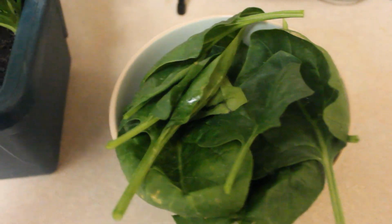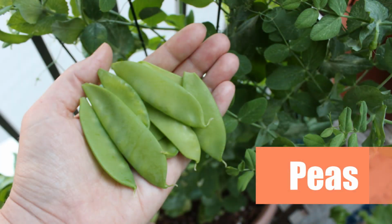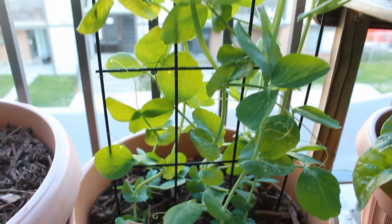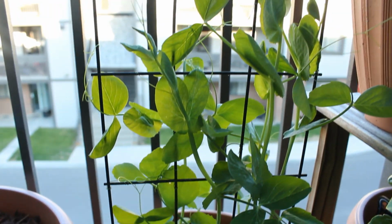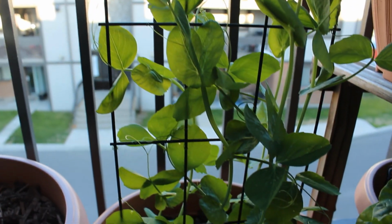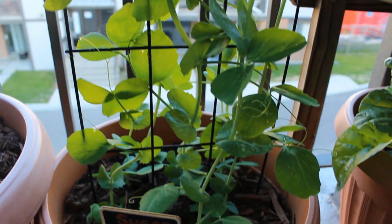And last but not least, the final healthy vegetable on my list today is peas. Peas are high-producing plants that grow on long vines that can easily be trained to grow vertically up a trellis. Because of this, they are quite compact and they make a great addition to container gardens and small spaces.